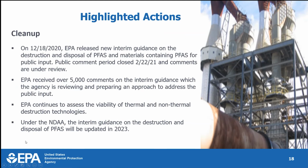Further on cleanup, in December of last year, EPA released new interim guidance on the destruction and disposal of PFAS and materials containing PFAS for public input. The public comment period ended in February of this year, and those comments are under review. Now, this particular document was required by that same 2020 NDAA, National Defense Authorization Act.